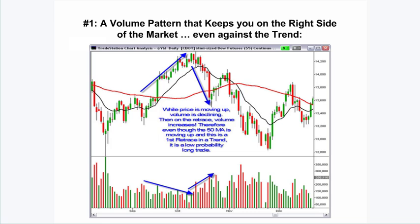All right, so that's basic 101 volume stuff. Now that we've got that under our belt, now let's look at the 3 volume patterns.